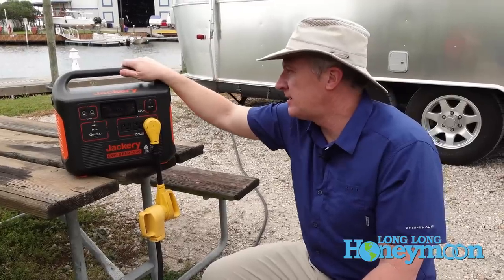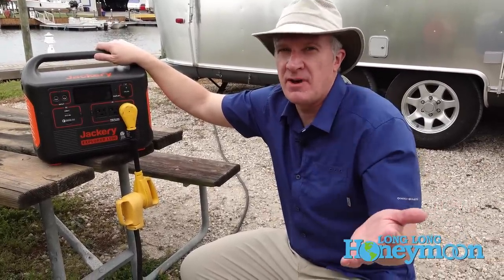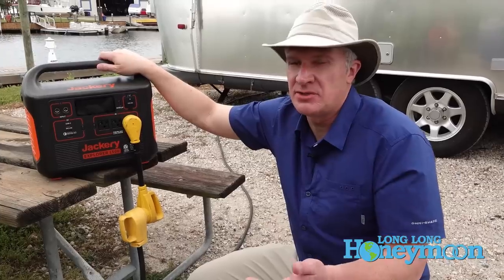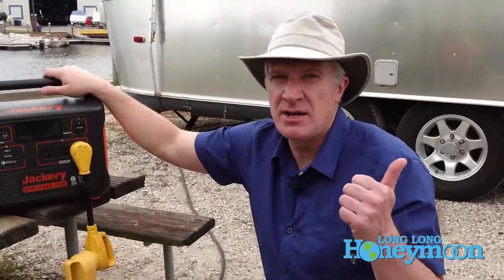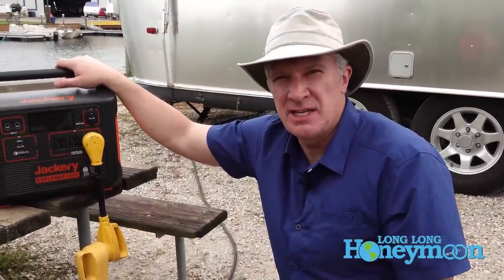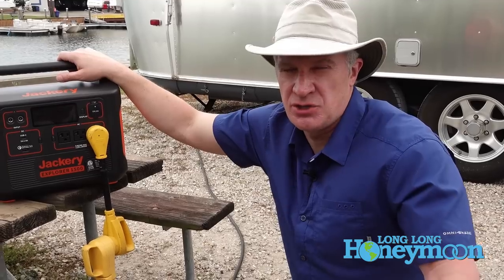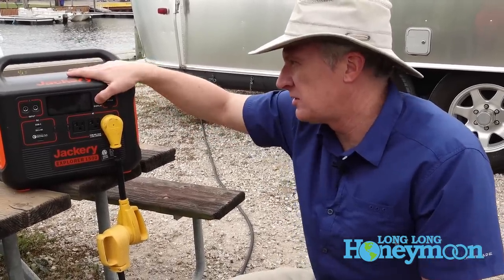This would only run an RV air conditioner for around 30 to 45 minutes. So it's not really a solution for that. And I will point out, our RV air conditioner has been modified with a soft start. So it doesn't require nearly as much electricity to start the air conditioner and start the compressor as an unmodified air conditioner.